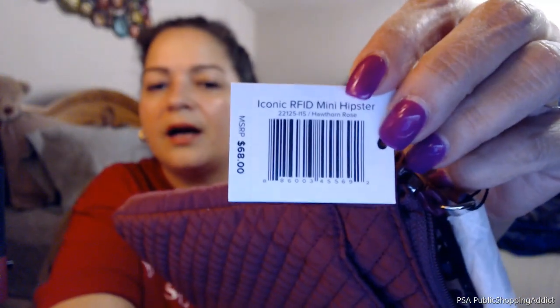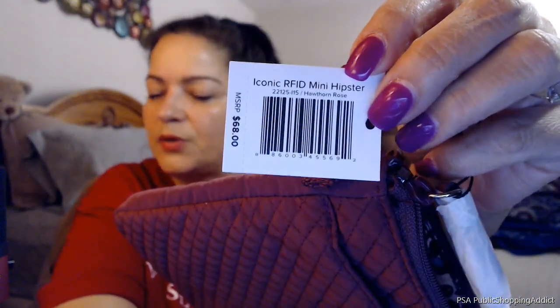And the reason I think I might have, I'm not sure, but it might be because it's part of the Midtown collection. This one, which again, if you caught any of my PSAs, you would have seen where I just recently got this one. And this one is in Hawthorne Rose. It's part of the Midtown collection, and Midtown collection, you really can't even find it online. So to me, this is a signature version of the hipster, and it's also RFID. It's actually called the same thing, the iconic RFID mini hipster in Hawthorne Rose.